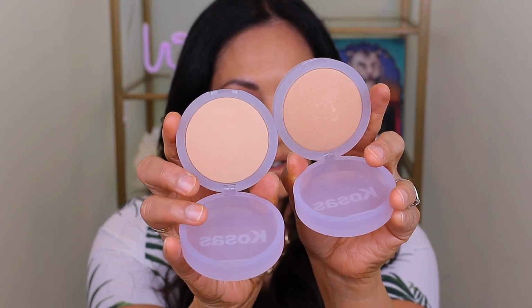So I've recently been doing first impressions videos because there's a lot of new products out there, and one of the products that I tried was this Cloud Set Powder by Kosas. I did pick up another shade. I picked up Pillowy. I had Comfy, but I ended up picking up Pillowy because in the summer months I get a little bit darker than I am during the winter months, but I'm going to show you both of them. So the lighter one is Comfy and the darker one is Pillowy, and today I have on Pillowy.